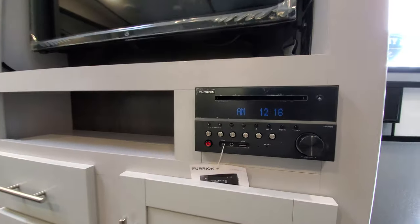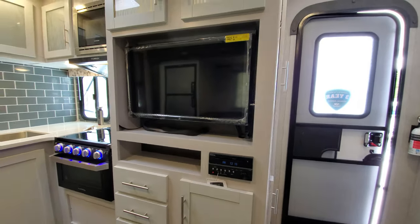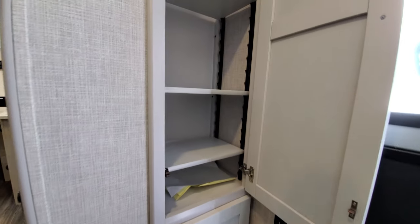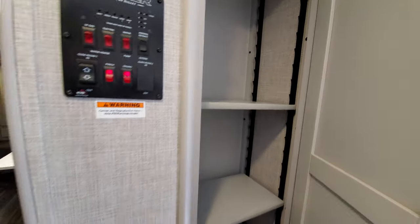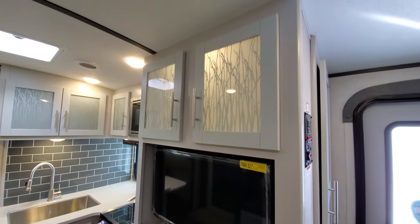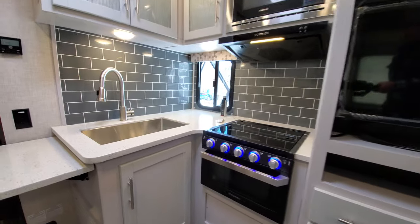You get a radio here that controls both inside and outside speakers. Let me rewind a step. Right when you walk in, you get this huge storage compartment that you can push those tabs in and move those shelves as you need. Again, just very beautiful on the inside with that glass look around everything.